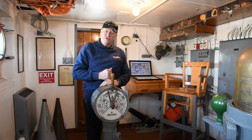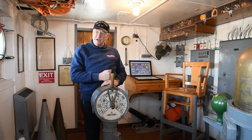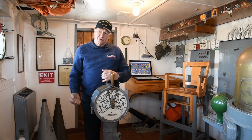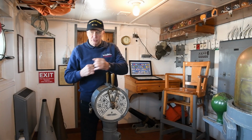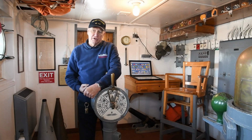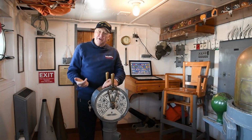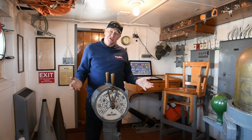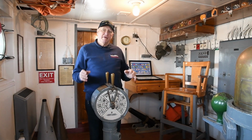Let's say I'm the officer of the deck and I want to change from going full speed ahead to half speed ahead. So I'll issue the order, or I'll have the guy who's manning this thing issue the order, and the bell will ring and he'll stop the handles on half speed ahead. Well, as I just said a minute ago, that doesn't do anything to the engines, and if nothing else were to happen on the ship, nothing would change.